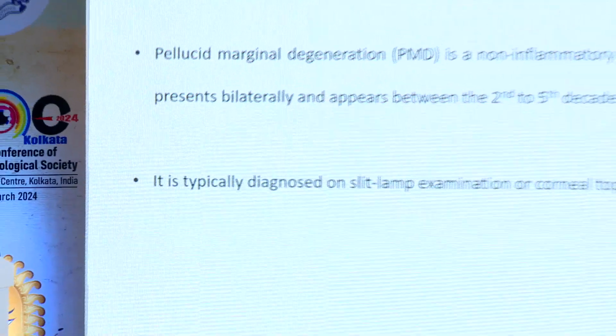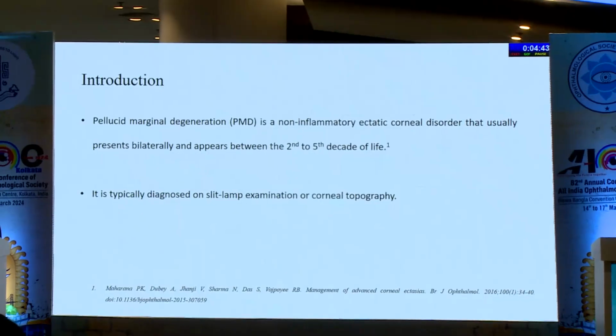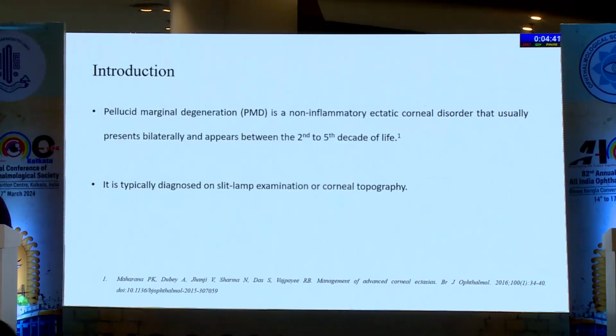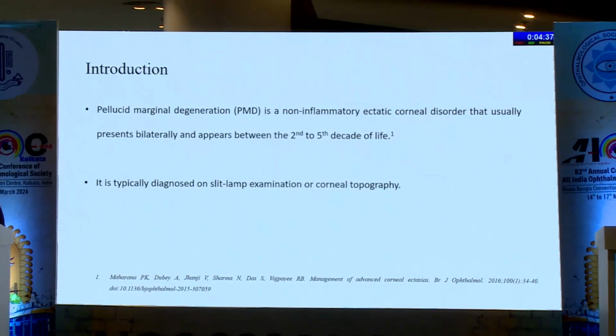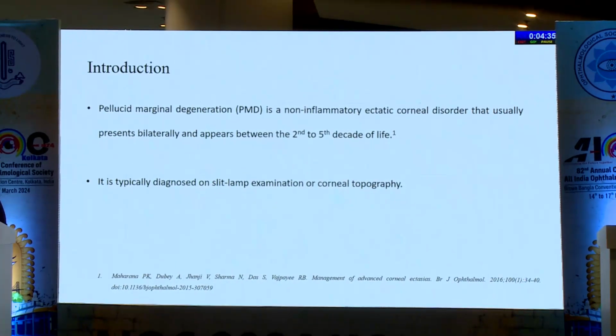Good afternoon, everyone. I am Dr. Afreen Bari, and my topic is Inferior Crescent Sign in Pellucid Marginal Degeneration. There are no financial disclosures. Pellucid marginal degeneration is a non-inflammatory ectatic corneal disorder that usually presents bilaterally and appears between the 2nd to 5th decade of life.